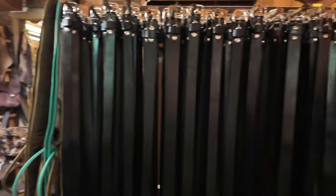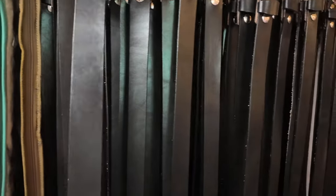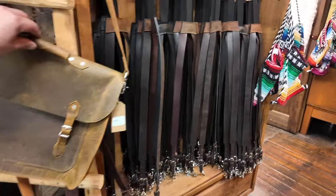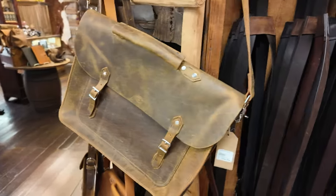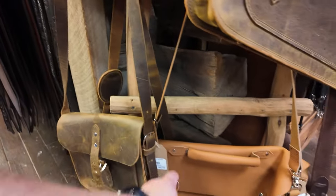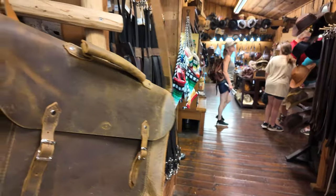Over here, lots of belts as well. Looks like they are all 100% leather. Yep, nice quality. And over here, this leather bag, really nice quality, thick, good leather. $269. They have smaller ones as well, and the smaller ones are $169. This would be a good laptop bag.